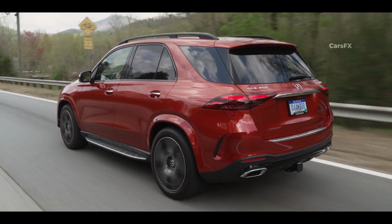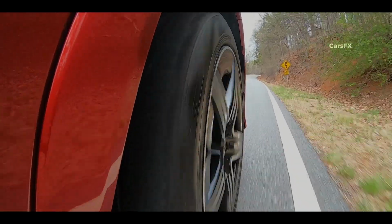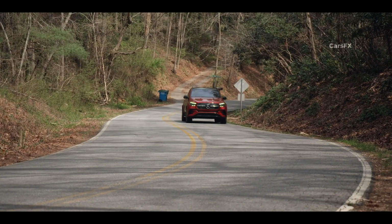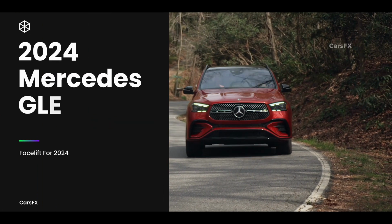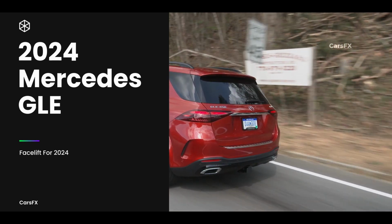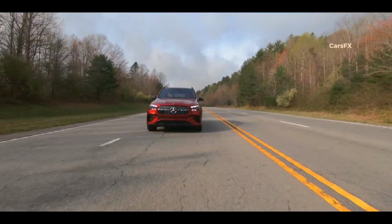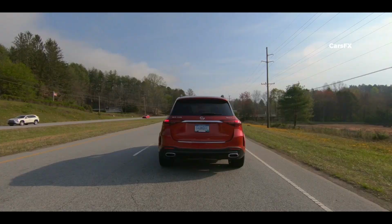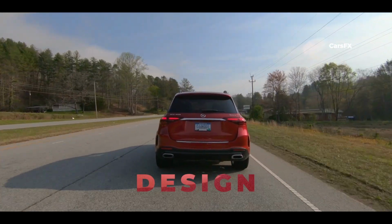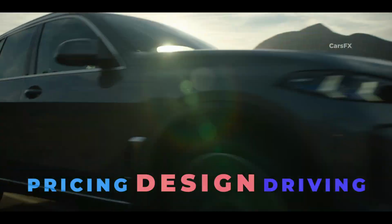A good proportion of SUVs within the Mercedes-Benz lineup are undergoing a refresh this year. All new since 2020, the GLE doesn't radically change for the 2024 model year, but there are updates to nearly every aspect of the vehicle. Always a segment benchmark, do these updates keep the GLE near the front of the pack, or has the competition caught up? Well, in this video we will compare both SUVs' designs inside and out, pricing and how they drive. So, without any further ado, let's get into it.